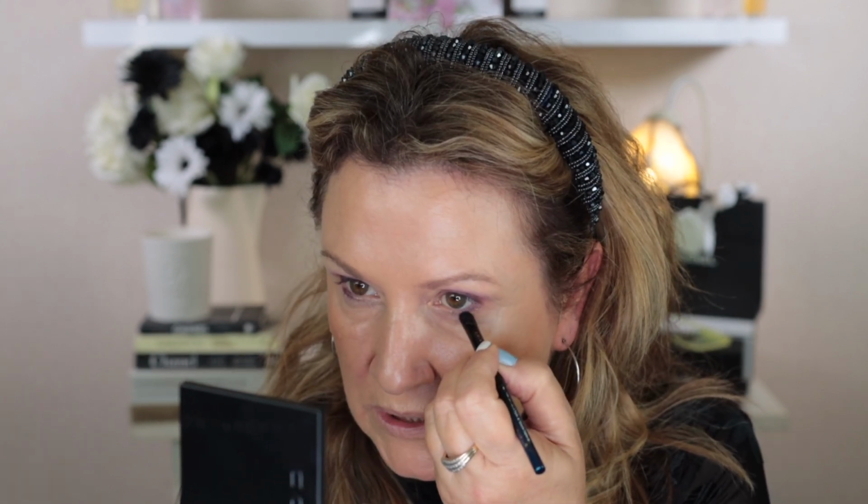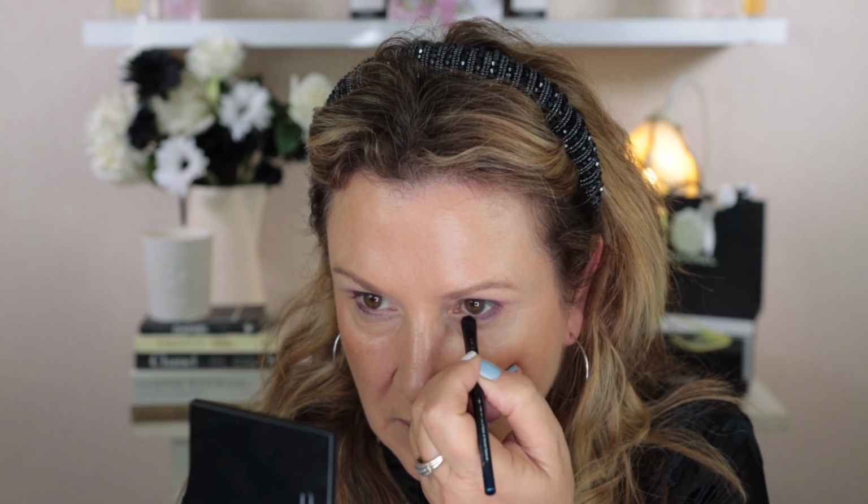Next I'm going to take a soft but dense brush, and I'm going to go into this shade here and use this as eyeliner and place it along my lash line. I'm also going to push it into my lash line and go over it just a little bit extra, just so you can also see the shade. And then I'm going to place that same shade on my lower lash line as well. And then I'm going to go back into the Taupe shade and put a little bit of that in the inner corner as well.